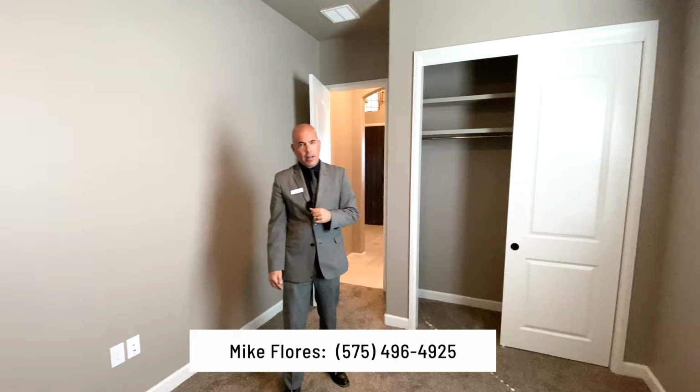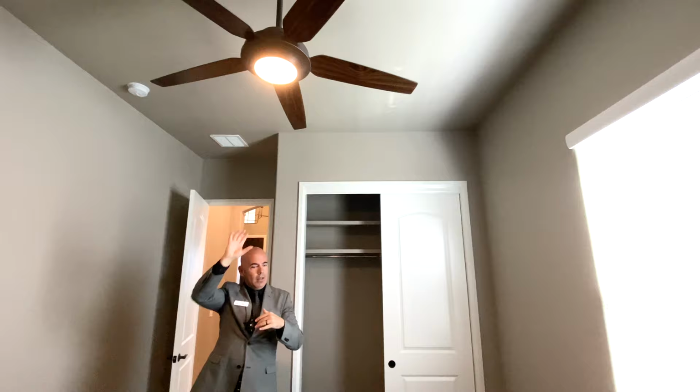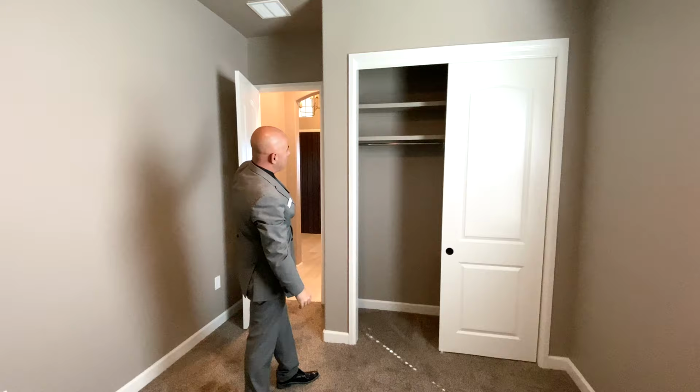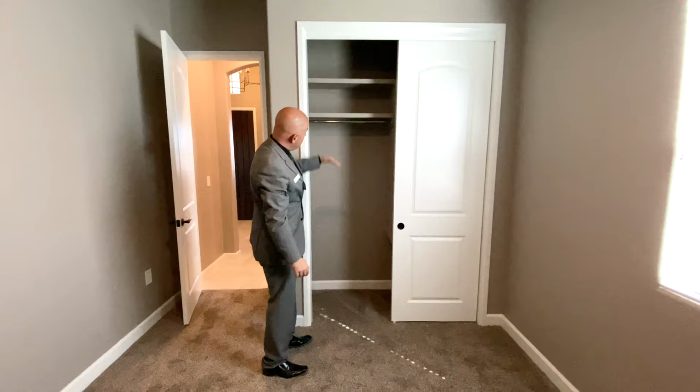And you can see the 10-foot ceilings here. You can see the fan here. All the homes come with 4.5-inch trim all the way throughout. We didn't exclude the garage, the closet doors. We did an 8-foot door to match the 8-foot interior doors. And then we finish off our closets for guests just like this. You have your long hang, your cubby, your storage.